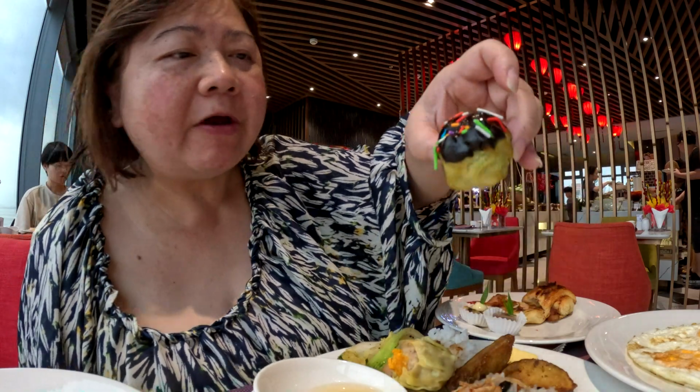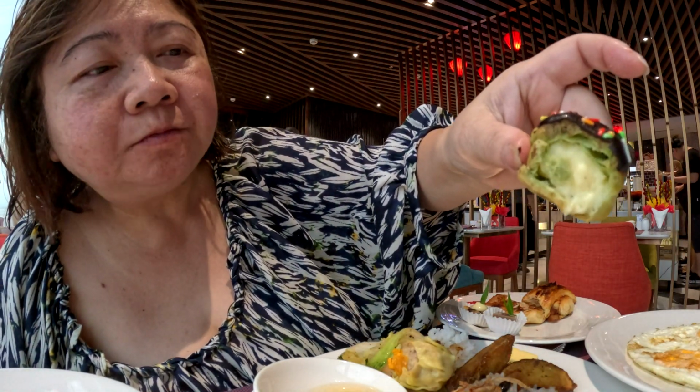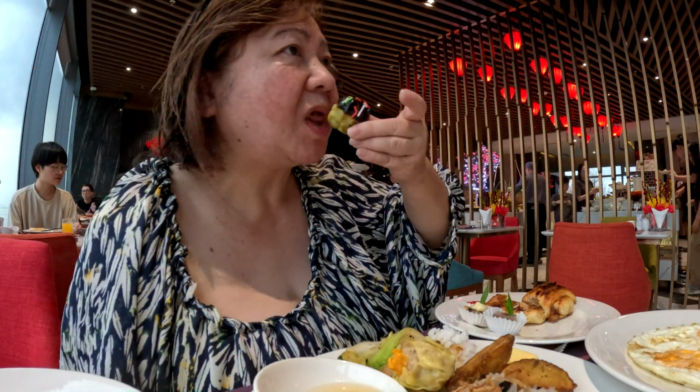And this is the matcha cream puff. Wow, the cream is good.